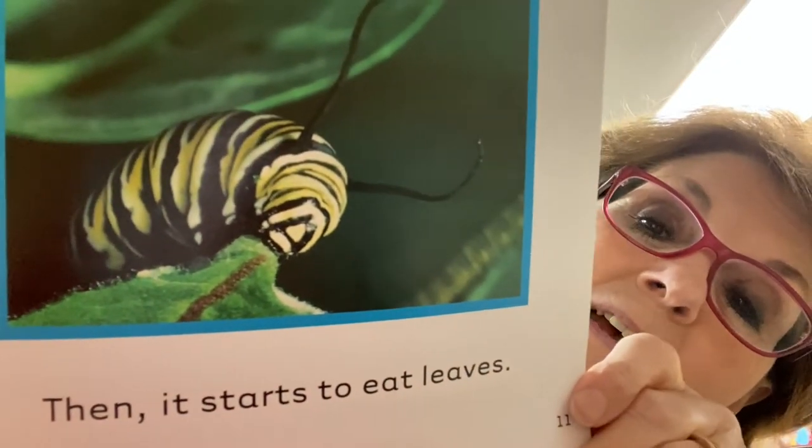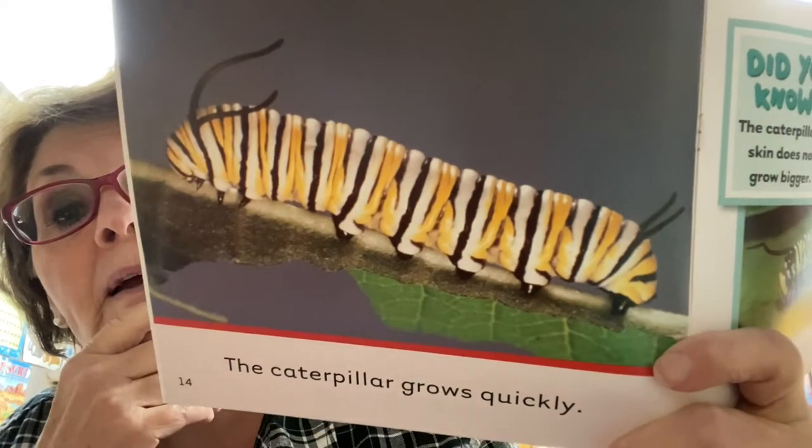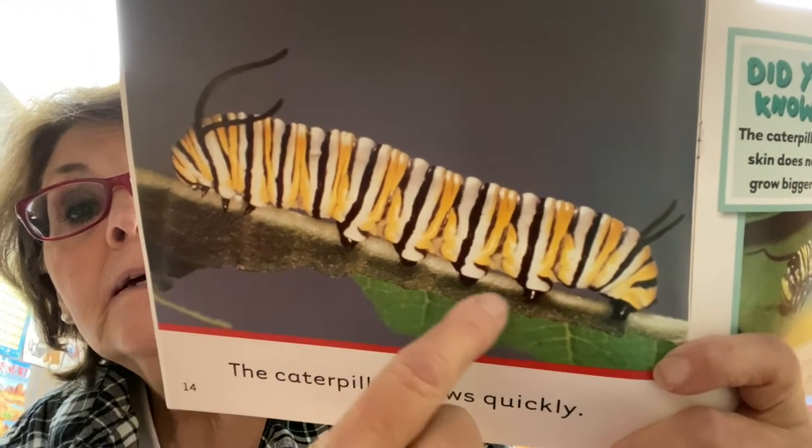Look at them. And then they eat leaves and leaves and leaves. And they get bigger and bigger every day. Did you know it has six little eyes on each side of its head? Look how big that caterpillar has gotten. Oh my goodness. Look at the colors. Look at the legs. See his little legs?